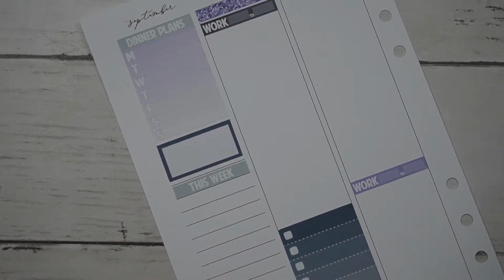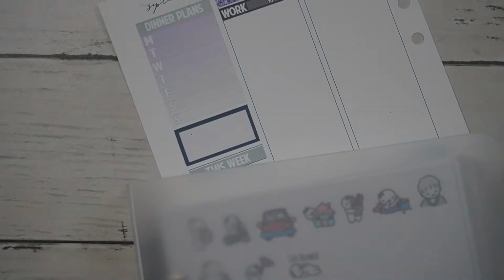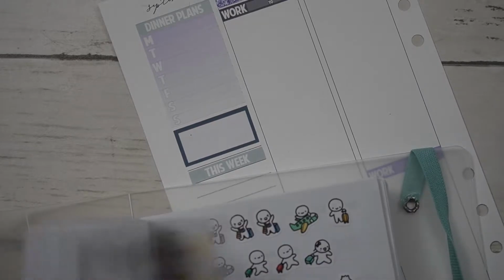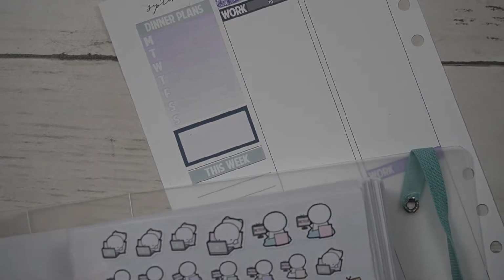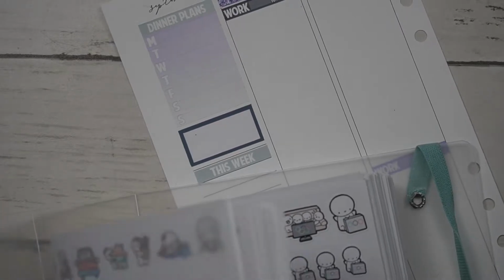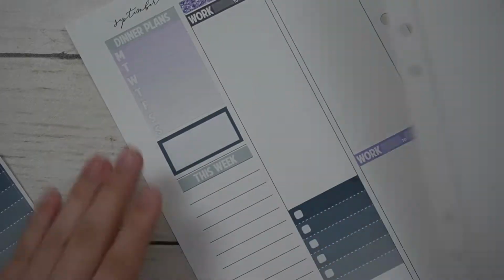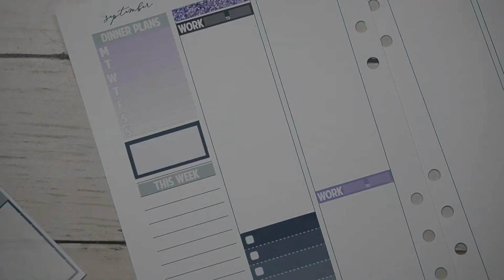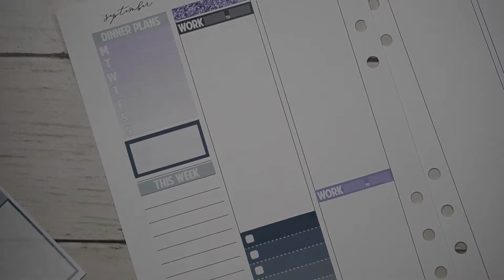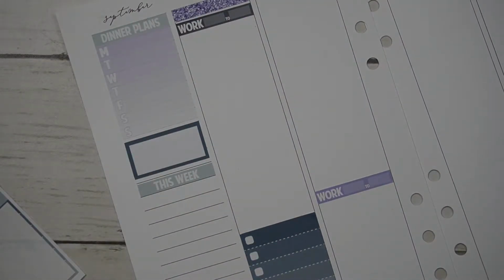So I did forget to put down my bottom washi that I wanted to put. Also, the reason why I chose this kit is because it's the Mid-Autumn Festival, which is the Moon Festival in Chinese culture. This kit had a moon and it was a galaxy theme, so it pretty much suited this week. And I just got this kit just in time for this plan with me. So I'm pretty excited about that.